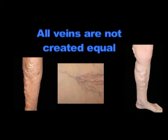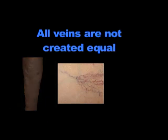Before we proceed, it's very important to understand that all veins are not treated the same way. Treatment must be specifically planned to best solve an individual patient's problem. Therefore, prior to describing the different treatment methods, it's necessary to discuss some specifics about the type of veins and vein disorders that are commonly encountered.